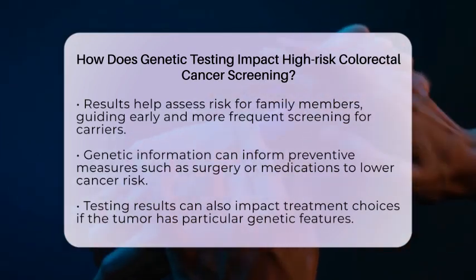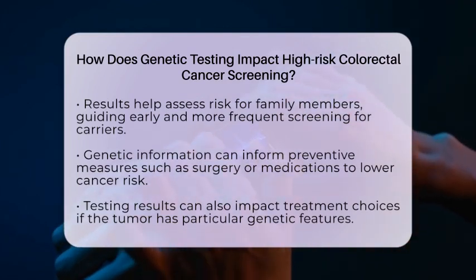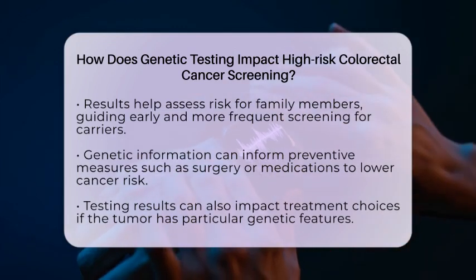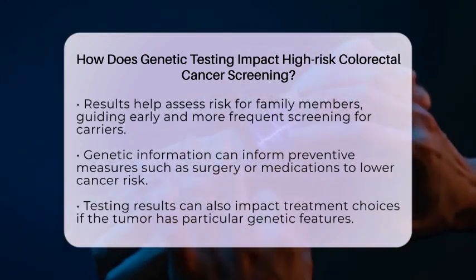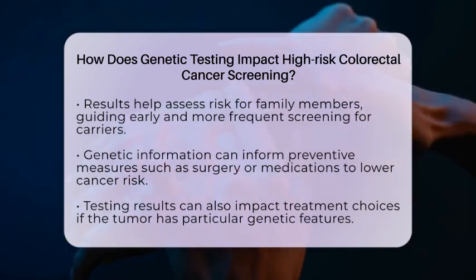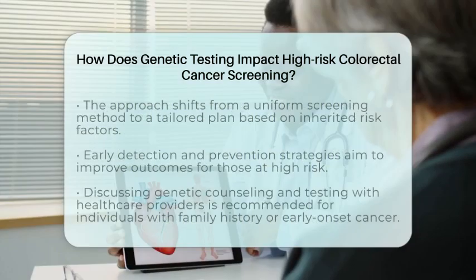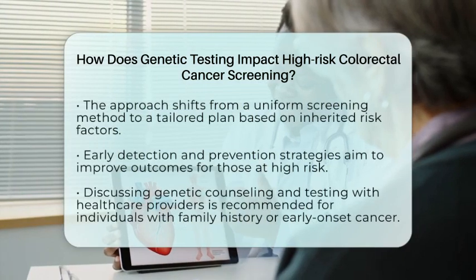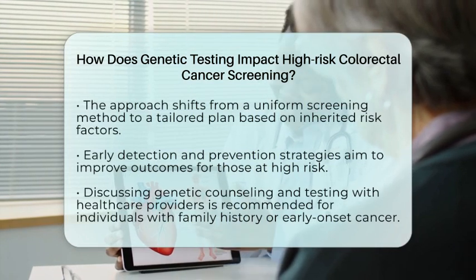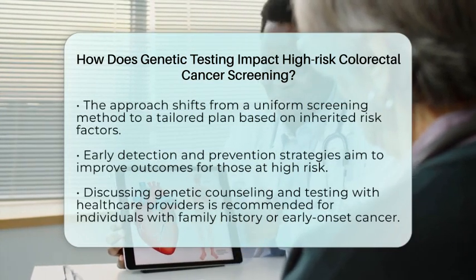The results also help assess risk for family members. If relatives carry the same mutation, they can start screening early and more frequently, while those without the mutation can follow standard screening schedules. Knowing a person's genetic status can also guide preventive measures, such as preventive surgery or medications that reduce cancer risk. It can even influence treatment options, especially if the tumor has specific genetic features.